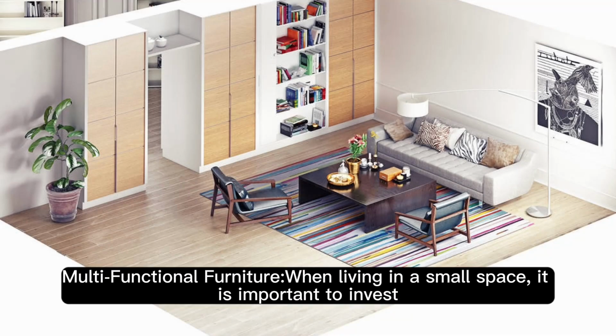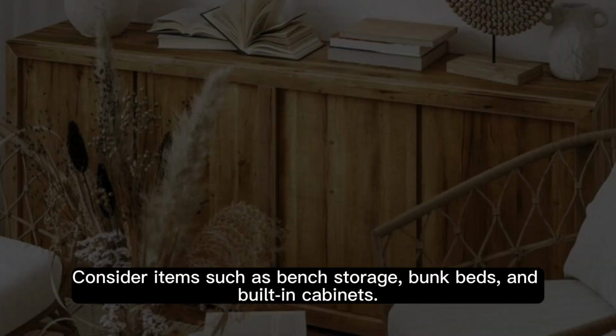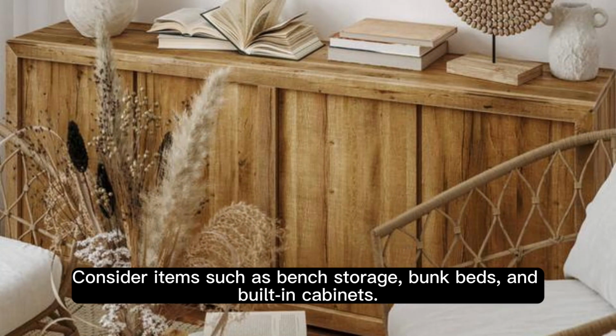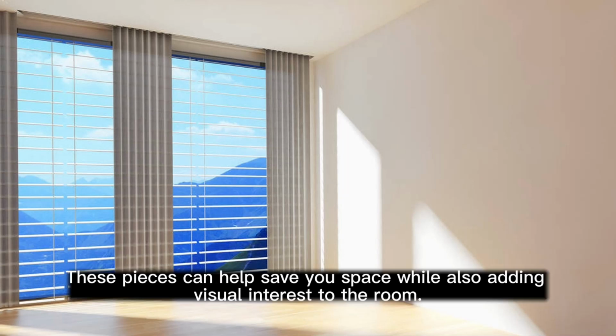Multifunctional furniture. When living in a small space, it is important to invest in multifunctional pieces of furniture that can serve multiple purposes. Consider items such as bench storage, bunk beds, and built-in cabinets. These pieces can help save you space while also adding visual interest to the room.